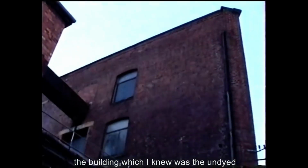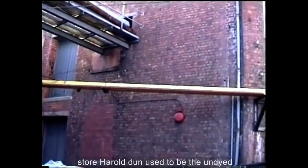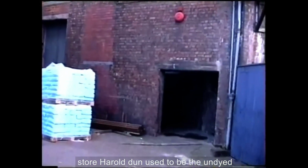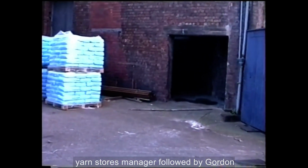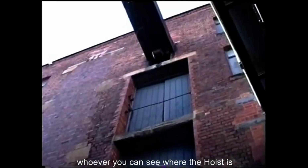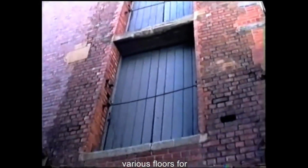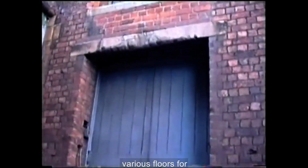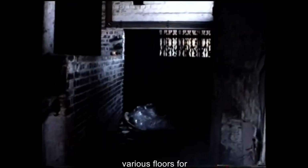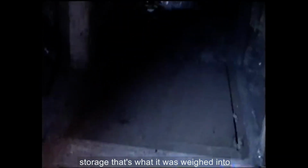The piano building, which I knew as the undyed yarn store. Harold Dunn used to be the undyed yarn store's manager, followed by Gordon Gray, followed by whoever. You can see where the hoist is, and the bales were pulled up to the various floors for storage. That's where it was weighed, into the lift, in the big trucks, up the steps.